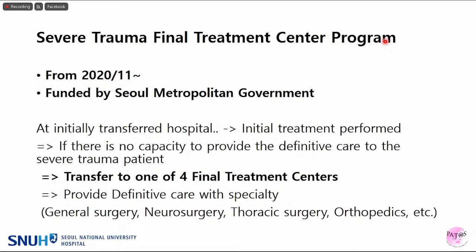In case of a severe trauma patient, the patient is initially transferred to the nearby Golden Time hospital, and initial treatment and stabilization is performed. If the initial hospital can provide definitive care for the patient, the patient can be treated in the initial hospital. But if not, because of personnel, device, or ICU beds, the patient can be transferred to one of the 4 final treatment centers. They can provide definitive care with specialties such as general surgery, neurosurgery, thoracic surgery, orthopedics, and intervention medicine, etc.